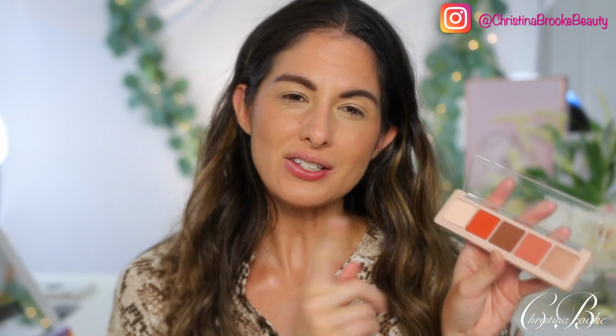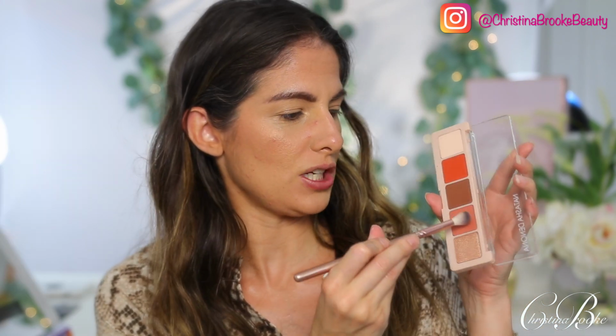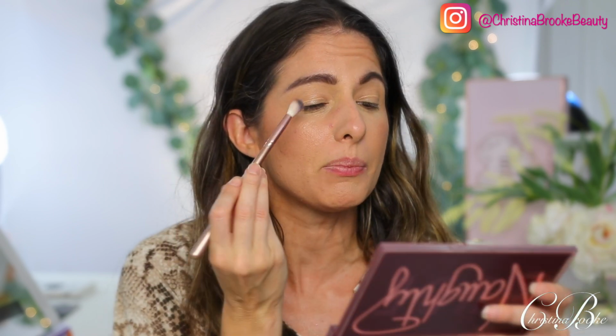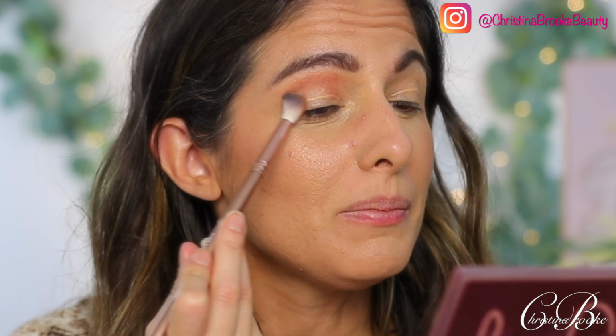All right, so let's go ahead and play with this. I'm excited. Oh, I'm so excited. So I'm going to jump into this shade right here, and I'm going to use that towards the eyebrow and just blend that all in. It's looking like a Natasha Denona palette to me.